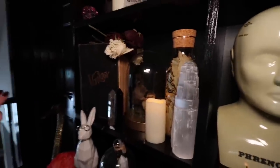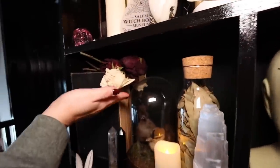So one thing that I do that a lot of people don't really know is I do practice a little bit with Wicca, and I believe in manifesting, I believe in The Secret, and I like to use what the earth has given me to kind of achieve those things. So you're going to see a lot of ingredients. I got some dried roses.